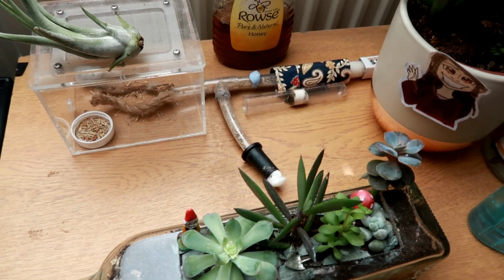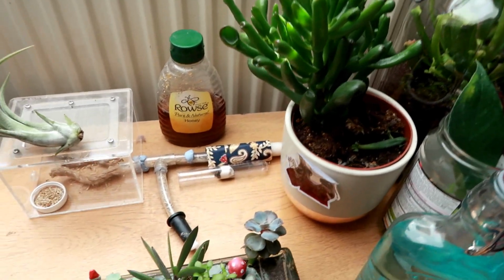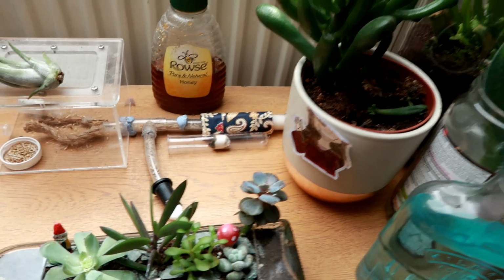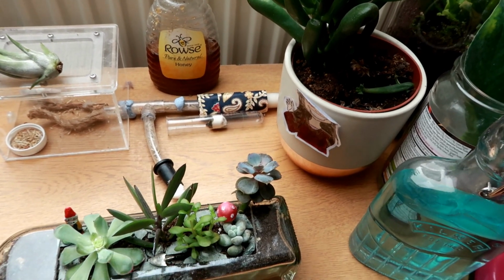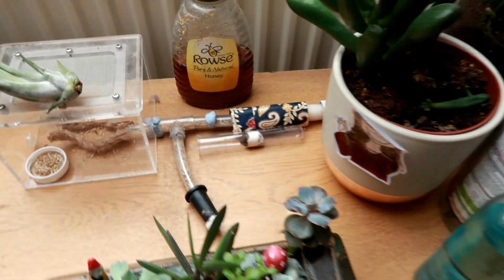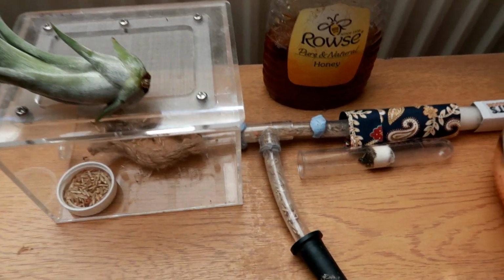Here is where my current colony live. They are surrounded by a lot of plants and a sticker of me. Those stickers are actually still available if you are interested. However, there may be a break over May, I think. But they're still taking orders. Anyway, yes, this is where the current one is. There's an air plant there, ignore that.